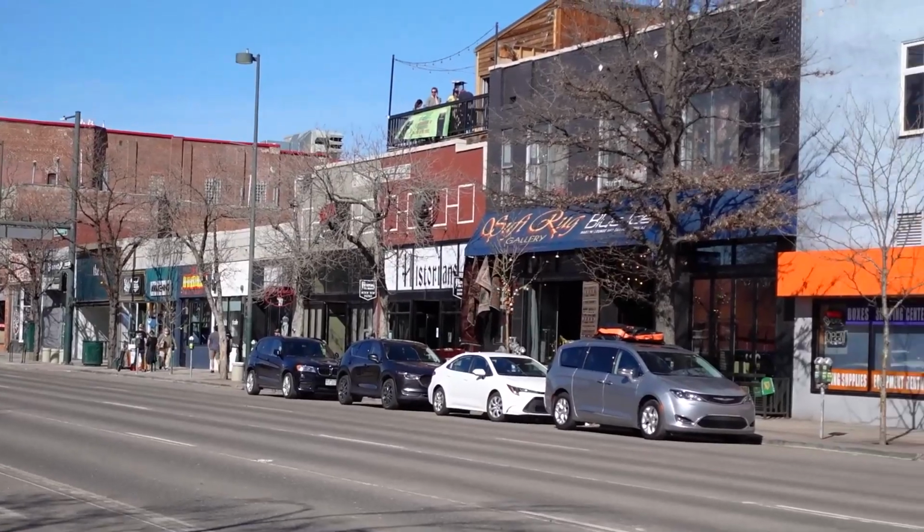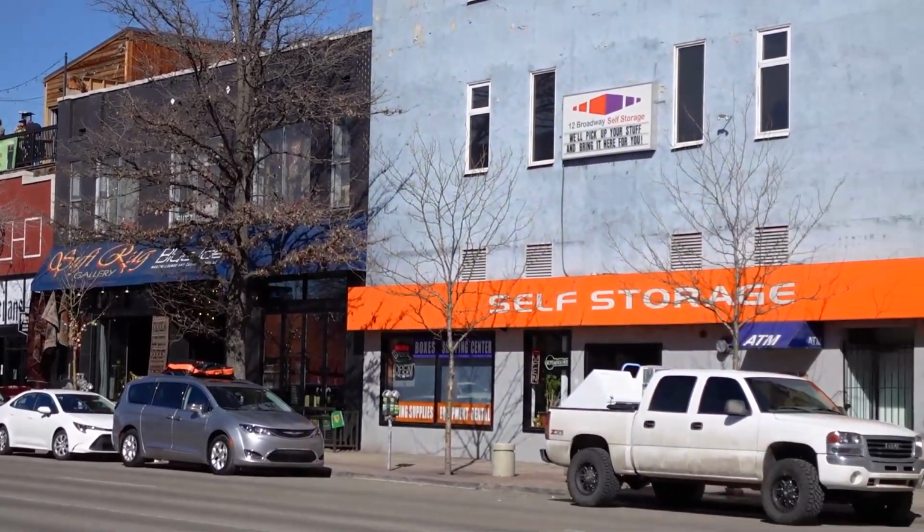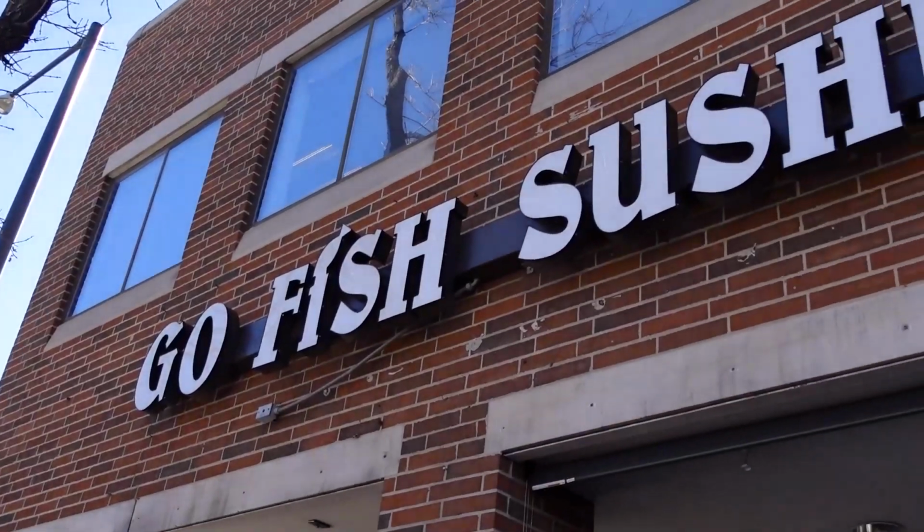As long as I've been here, I can't remember any franchises being down here. They're all mom and pop, just custom pizza shops, custom breweries, custom sushi shops. What did you say? Sushi shops, say that 10 times fast.